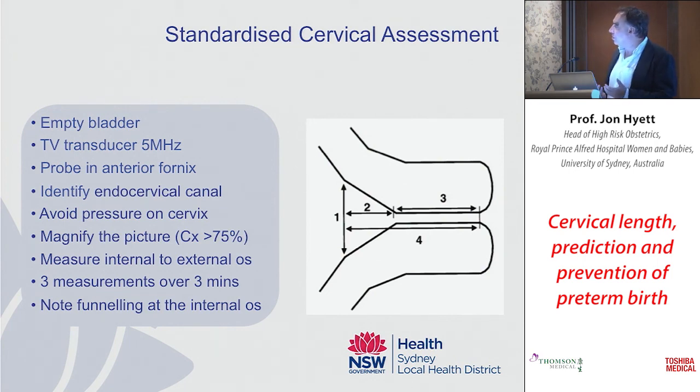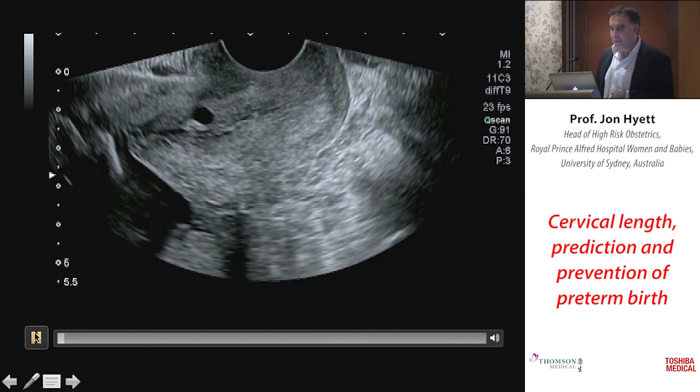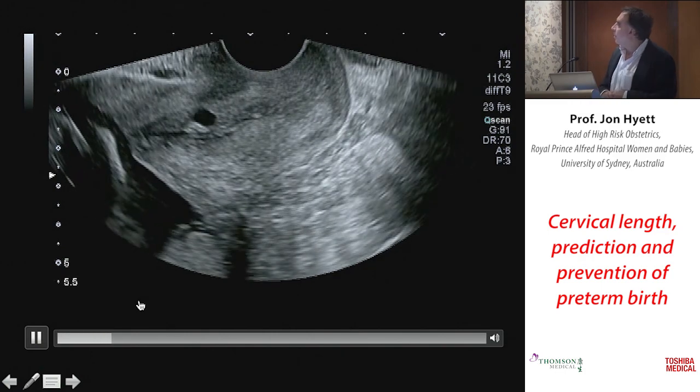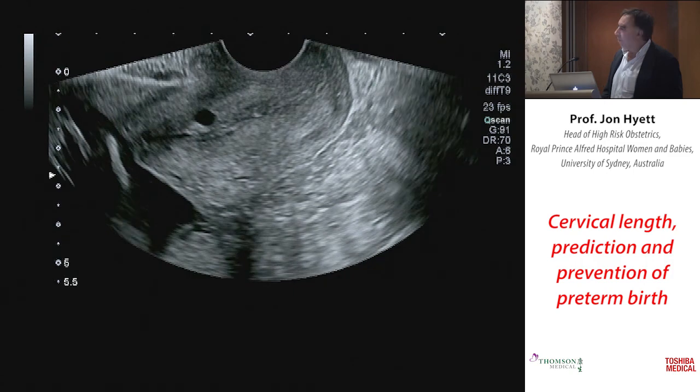Although we note the presence of funneling, and in fact if you put some fundal pressure on, sometimes you can invoke funneling, what we do really is measure length rather than the size of the funnel. So this is just an example of a normal cervix here. You can see there's a little Nabothian follicle in the middle.